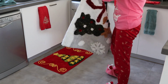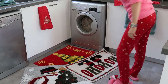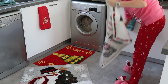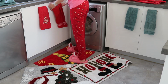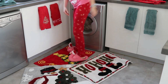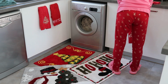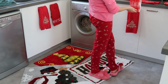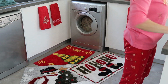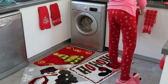Lovelies, I need your help. I got the red mat with the Christmas tree on for the kitchen, but as you can see, I think it's too much red. Or is it just because it's not December yet? Which would you choose for my kitchen? The snowman, the ho-ho-ho, or the red with the Christmas tree? Let me know what you think is best for the most used room in my house. The other two will go in the bathrooms upstairs, so they won't go to waste, but what works best do you think in my kitchen?